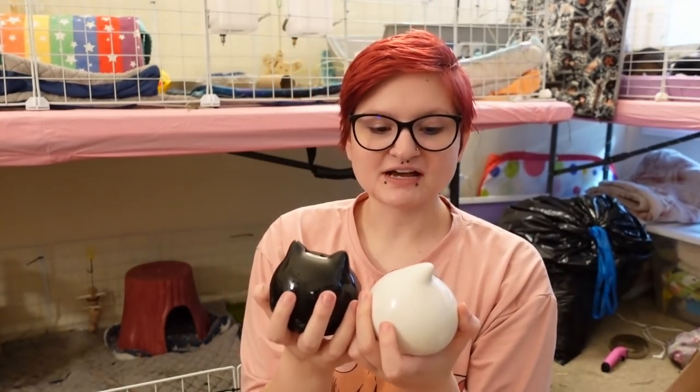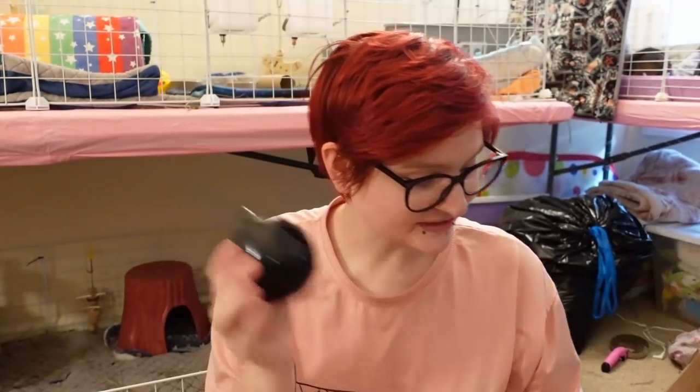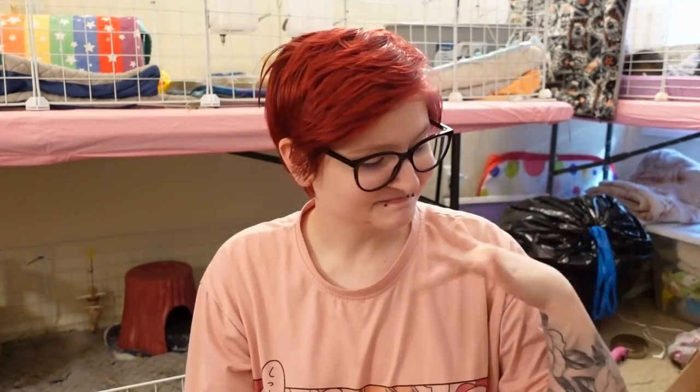So you can use this to put some food in. Literally so cute. I saw these and I just knew I had to get them. You don't even have to use these for animal enclosures. You could literally just use these as decoration, but I just feel like they're gonna be so perfect. With the Halloween bedding, it's gonna be amazing.